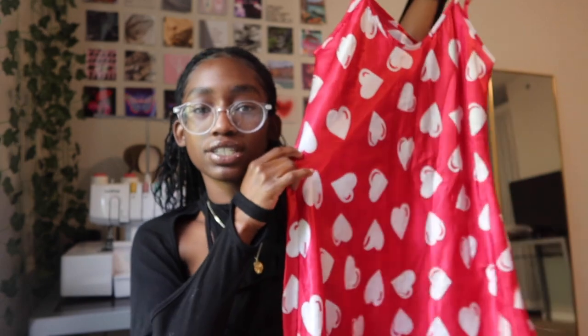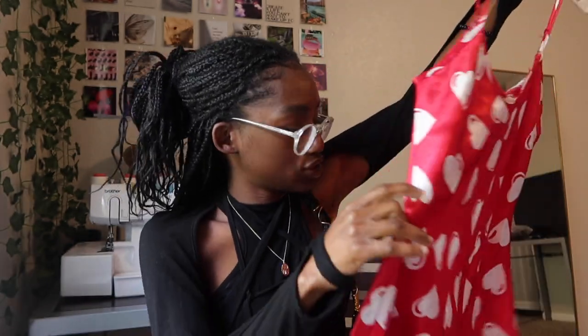But I feel like with dresses, it's kind of easy to take them in, so I didn't mind it. And I probably will also make it shorter so that it fits me how I want it to, because I am only 5'1", 5'2", on a good day.